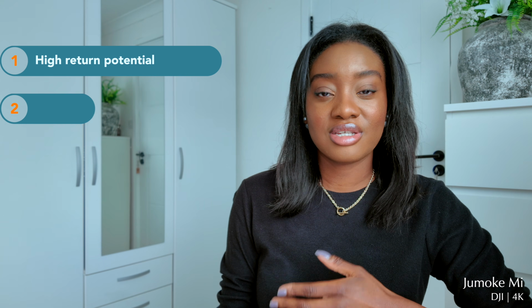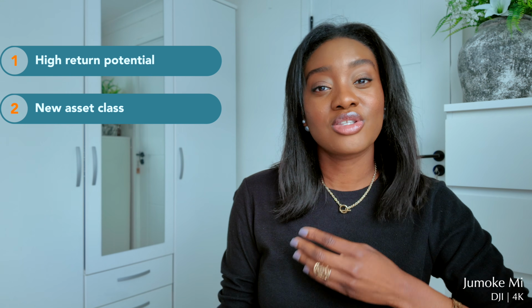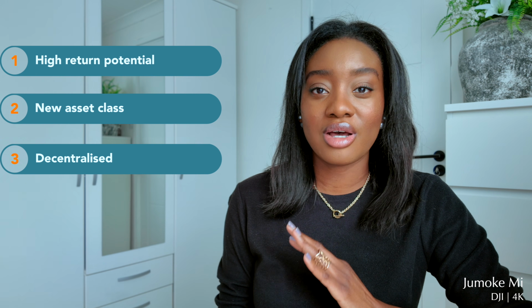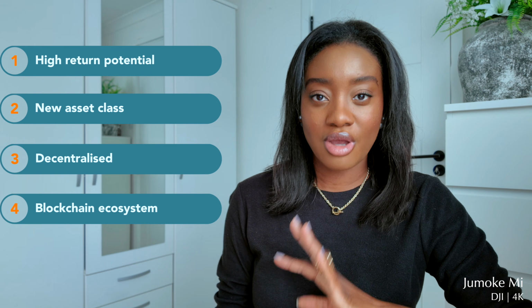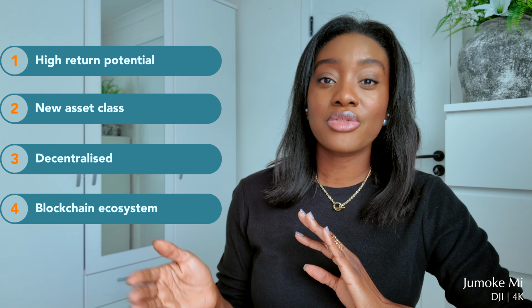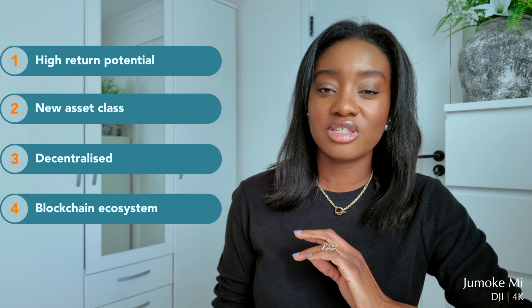Cryptocurrencies are now considered a separate asset class from stocks, shares, hedge funds, private equity, etc. And so they do offer diversification. They are decentralized, which means that you do not need to rely on banks or governments to hold or transfer value. And when you buy certain cryptocurrencies, you are investing in the wider blockchain ecosystem. For example, through platforms like Ethereum, which powers smart contracts, NFTs, i.e. non-fungible tokens, as well as Web3 apps. And getting started is incredibly easy, and maybe it shouldn't be as easy given how volatile these assets are, but there you have it. It's incredibly easy to get started.